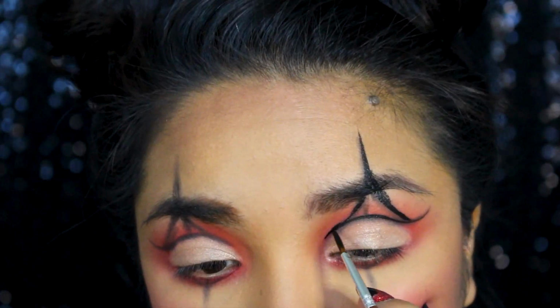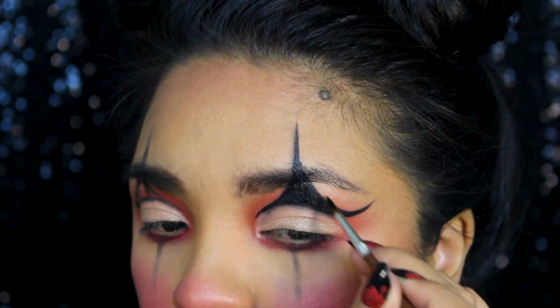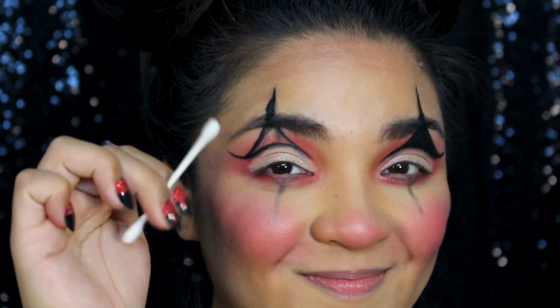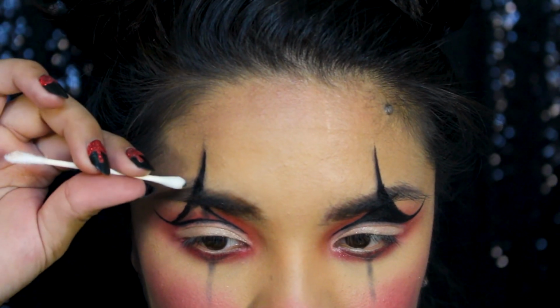At this point, you're more than welcome to keep the lines clean and sharp, but if you feel like you messed up, or if they don't look even, it's okay! I like to keep Q-tips and wet wipes nearby to fix up any mistakes, but for this particular look, we'll be embracing a more messy look later on.